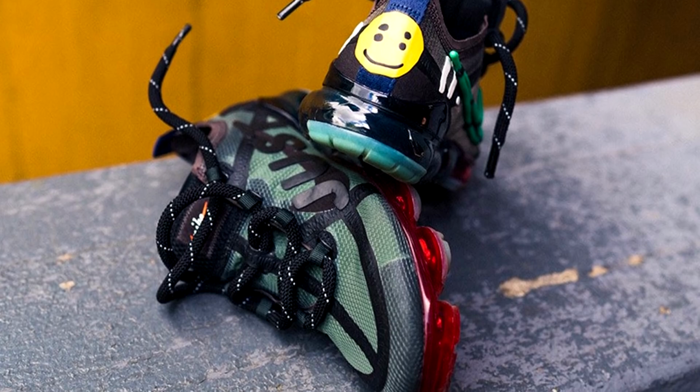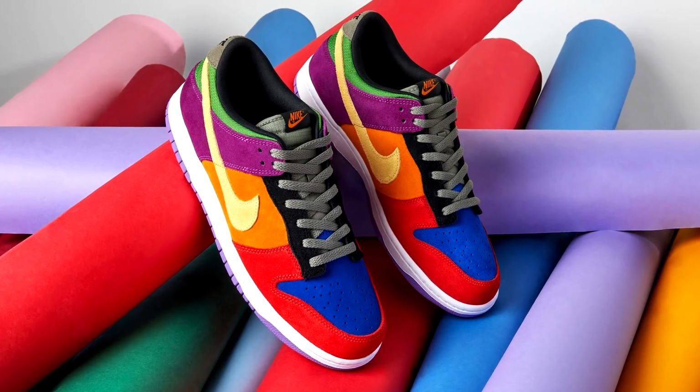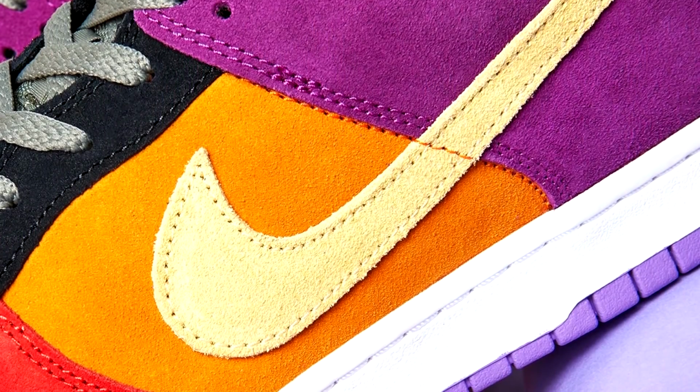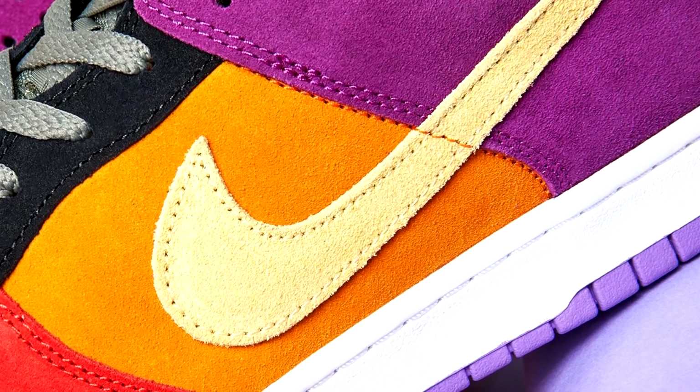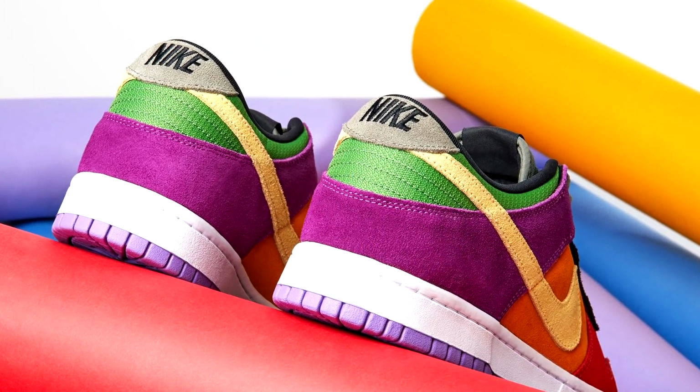It's a dope Vapor Max, and as a person who doesn't like Vapor Maxes, I can really appreciate these shoes still. Coming in at number 7 are the Nike Dunk Low SP Biotech. Now the Biotech was not a sneaker I actually knew about at all until this year, but originally these shoes came out way back in 2002, and these sneakers were originally exclusively dropped in Japan. So as a fan of Japan, you've seen my Japan vlogs, obviously, I love these shoes too.